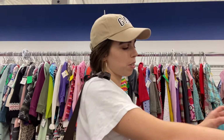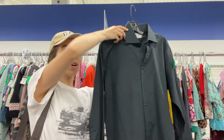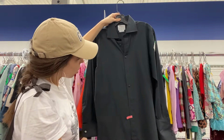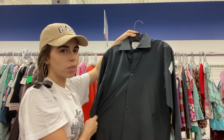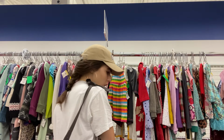So I knew they weren't gonna fit me, but I had to give them a shout out. So now to get into everything that I found, this black button up, because I have really been looking for what I'm calling chic oversized button-ups, and this black one really fit the bill, but then I realized that the collar had just a lot of fading, and so I couldn't take it home with me because I knew that was just gonna bug me.